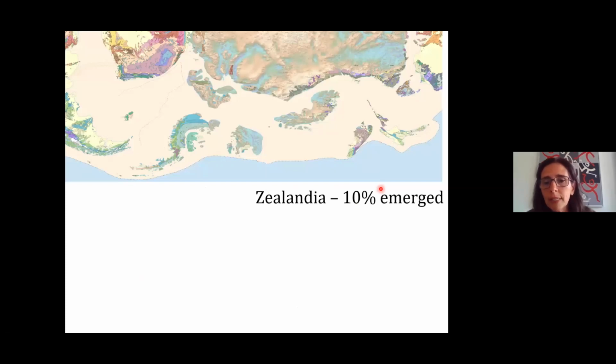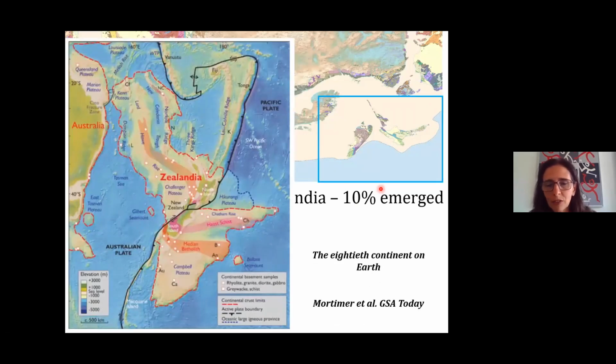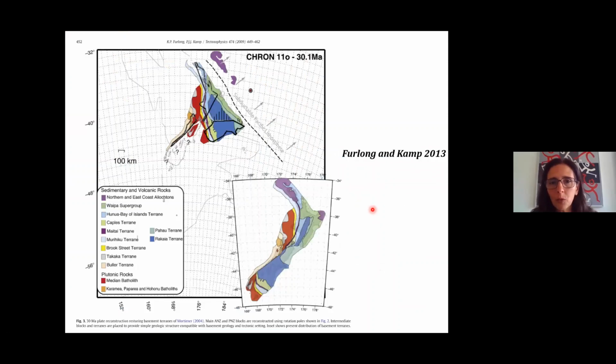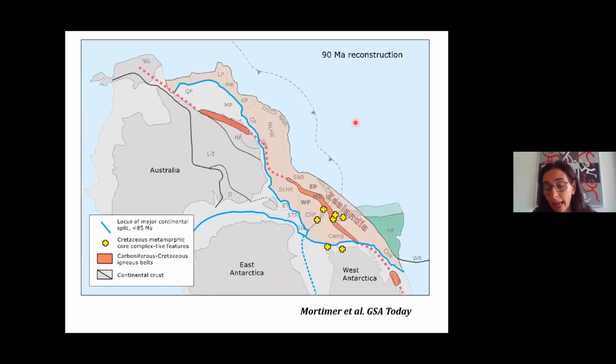And then we go to New Zealand, which is very tricky and complicated. Only 10% of New Zealand is emerged, and it's considered the eighth continent on Earth. You can go back very well to 30 million years ago and reconstruct New Zealand. But the problem is to go back to the Gondwana margin. Then we have very few data. Actually, we have a lot of data, but very few kinematic data to reconstruct it.